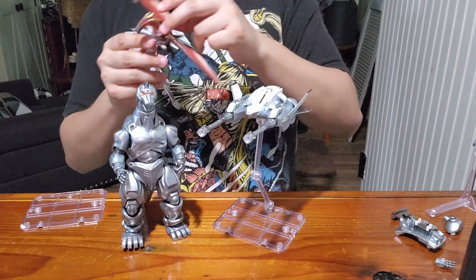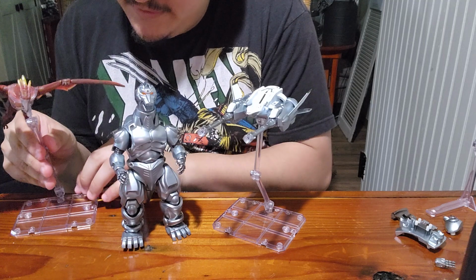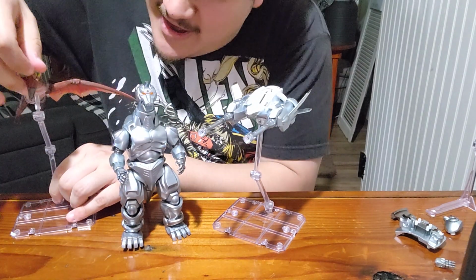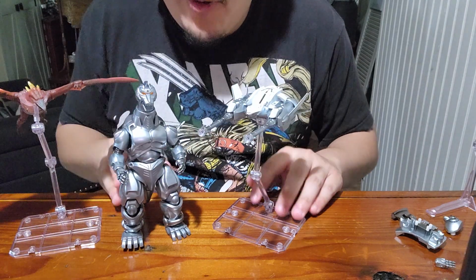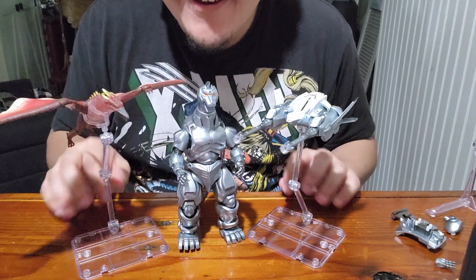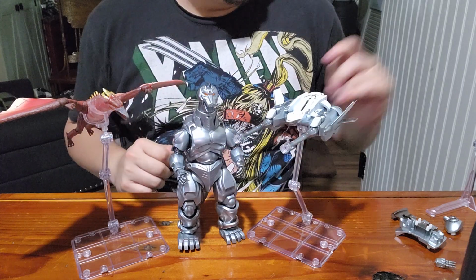Oh, wow. All right. I used to watch a lot of these Monsterarts reviews back in the day as a kid, and I wish I could get them back then, but now I can get them as an adult. Wow, look at that! That is a set right there! Fire Rodan, Garuda, and Mechagodzilla.